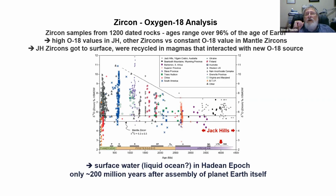That means that somehow the Jack Hills zircons, as well as all of these others, got to the surface and were recycled in magma that interacted with a new oxygen 18 source. Remember that melting event that produced the rest of the rings on that zircon crystal I showed you? So in that recycling process, the zircon interacted on the surface, because that's no longer a deep magma process. That happens when surface magma gets hot again and melts zircons that are already on the surface.